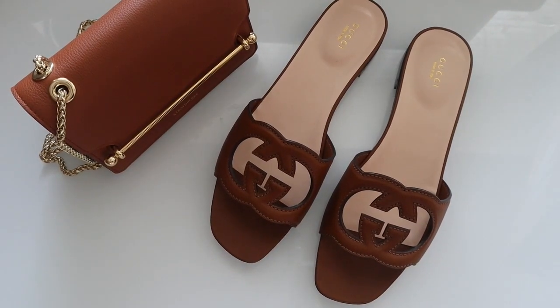All right, so we have the Gucci Interlocking G cutout slide sandal in Cuir, I think is how you pronounce it. It's Cuir leather, so C-U-I-R. I might be pronouncing that wrong, more than likely pronouncing that wrong. And I feel like I've never seen these, but I know that they've been around because I saw so many reviews on Nordstrom's website. But I think I've probably seen them just in different colors. Like they have dual color tones with pink, blue, green, yellow, and then just regular green, full yellow. And so maybe I've just always seen those and never really looked at it.